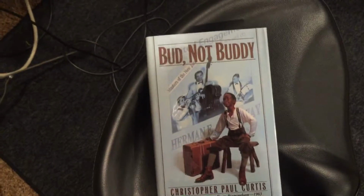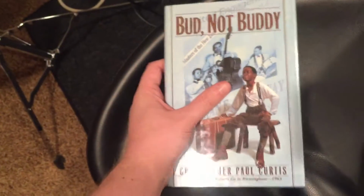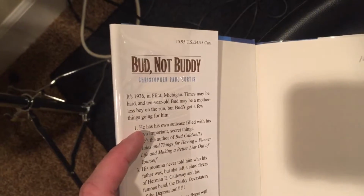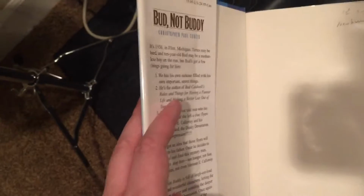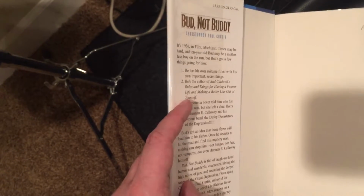And last, an easier, somewhat more recent one. Christopher Paul Curtis's Bud, Not Buddy, the 2000 winner. Another very fine copy, $15.95 price on the jacket, with a dramatic increase for the Canadian price. This is a point when the Canadian dollar was not doing well. Delacorte Press, they also have done a lot of books, especially the Something Queer books were all originally Delacorte.